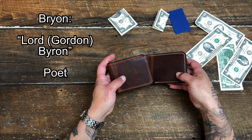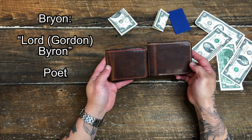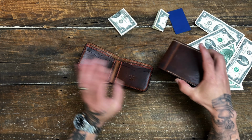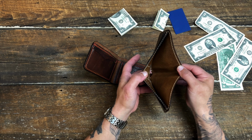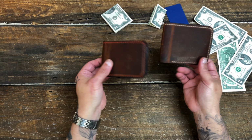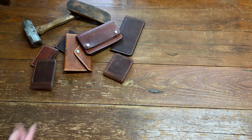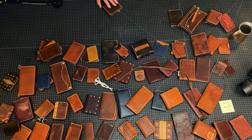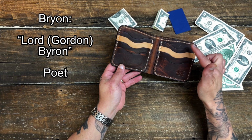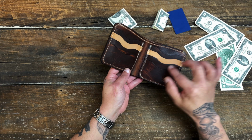The Byron wallet. I've got two here. This was my original prototype. I've redone it to make it a little bit bigger so the bills will fit in a little bit better, but same thing. And a new twist on the Byron is the Byron 8.0. Same concept, same design, except for there are 8 pockets.